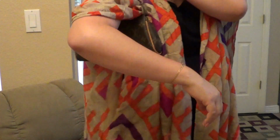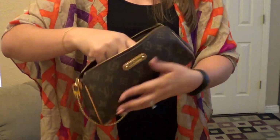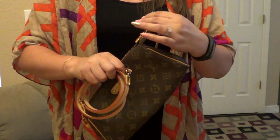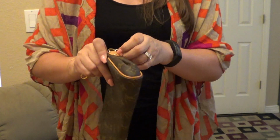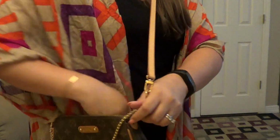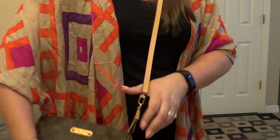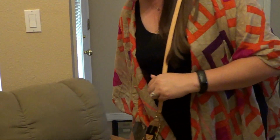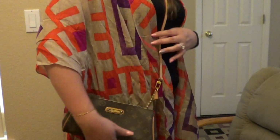So let me give you a little modeling shot. I apologize, this shirt I'm wearing is kind of bulky, but anyways, it has a beautiful drop to it here if you wear it over your shoulder, which I like. It's not too fussy if I want to wear it out in the evenings. Or I can attach the crossbody strap, which I'm going to do now. I can definitely just slip this over. And what I do is I just throw this gold chain towards the back. Let me move the chair out of the way. Here's a modeling shot of this.